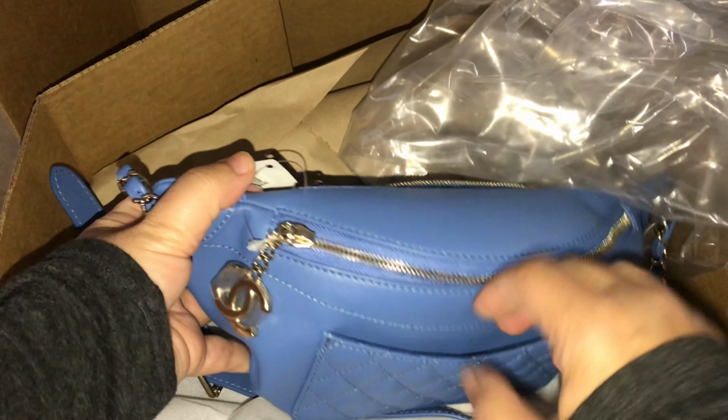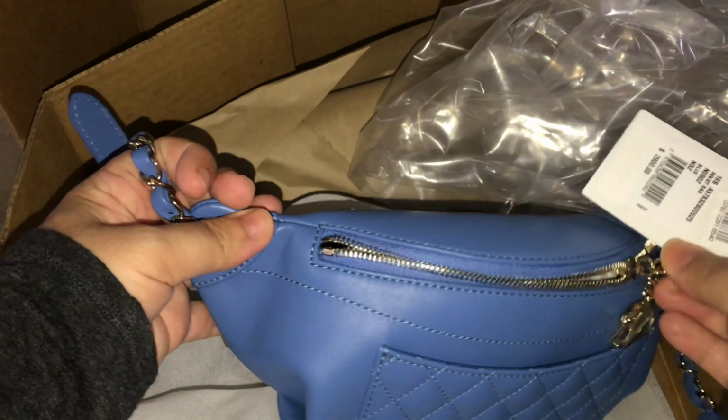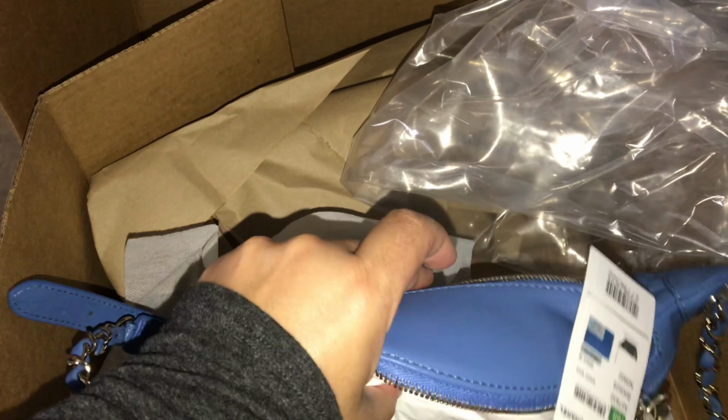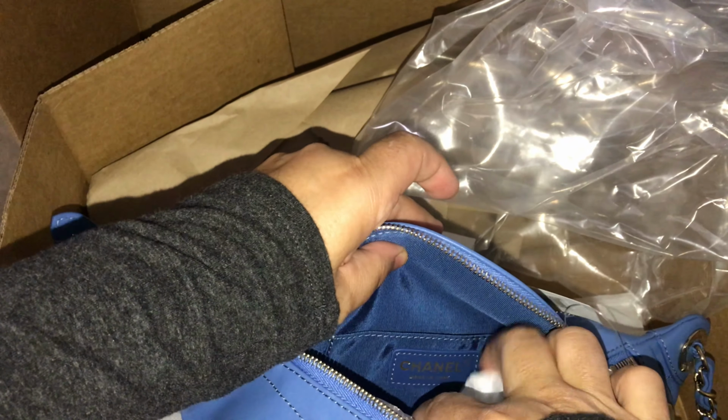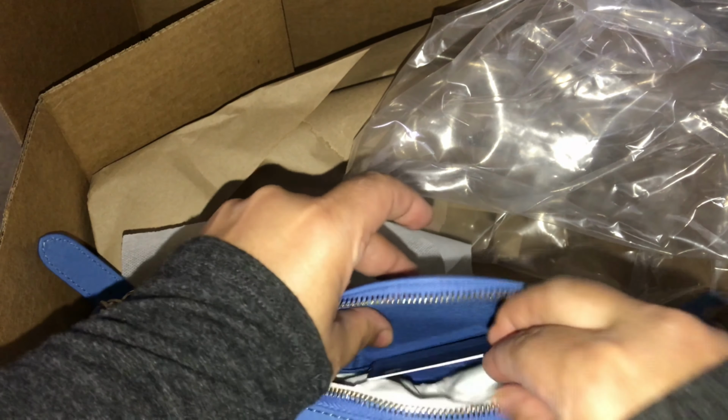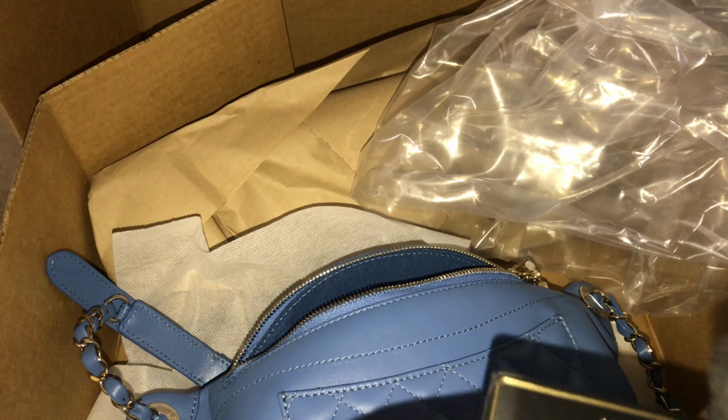But what do you guys think of this color? I just find this blue to be so beautiful. I really would have liked to have a classic bag in this color. I've actually been looking for this color in the classic flap for years, many years, and somehow I think they might have come out with one or two, and I miss it every time.